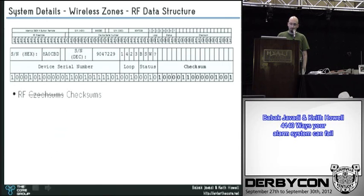The checksum is 16 bits, and it is a composite of the preceding 32 bits of data. So the checksum's only purpose is to make sure that the data stream hasn't been corrupted or messed with in some way. It is completely static. All of these transmissions are static. It's not rolling code encryption or anything like that. So every time you open a door, or every time a window is opened, or every time you press a button on one of these remotes, the same exact binary stream is transmitted, including the checksum.